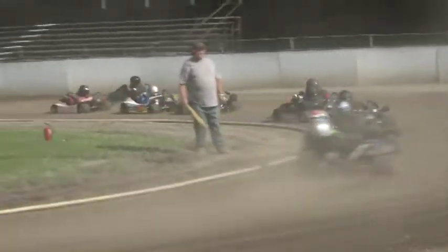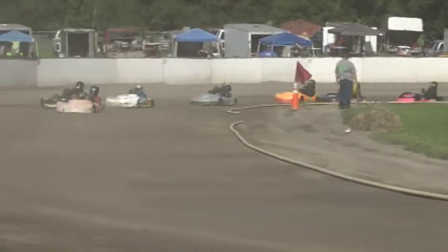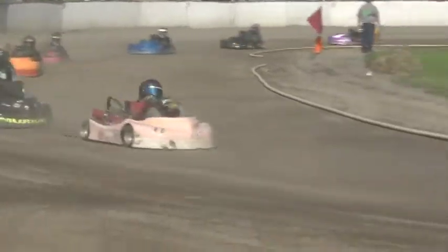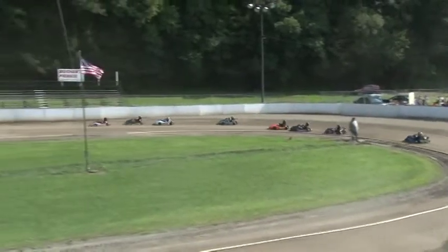Murray second. He slides up. Here comes the 41 of Carmody. Carmody down to the inside. He'll take over the number 2 spot. Gullo shows the way into turn number 1 and 2. Second is Carmody. Third, Murray.